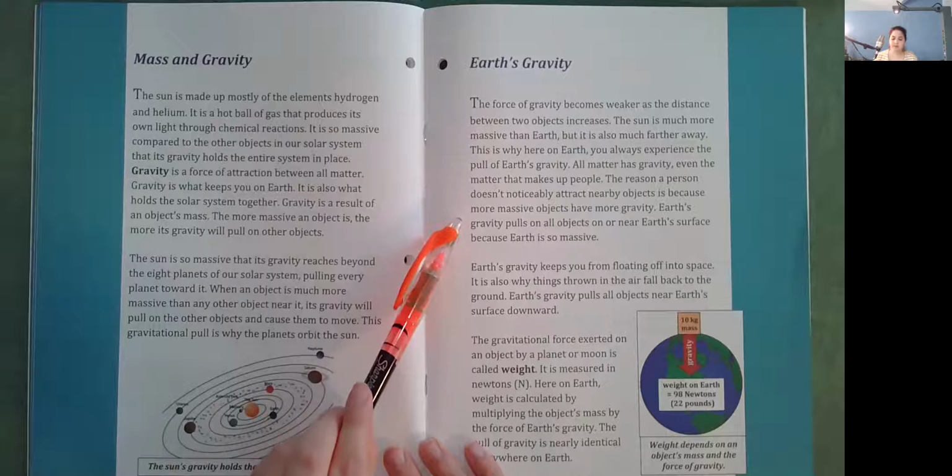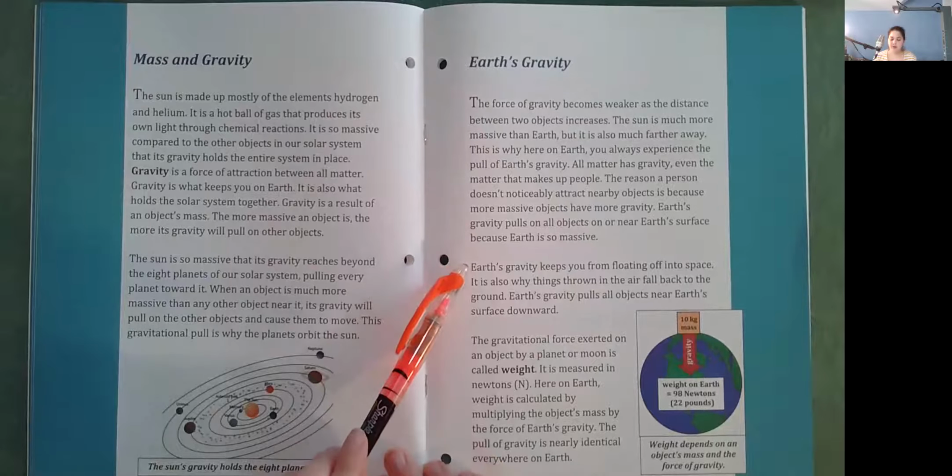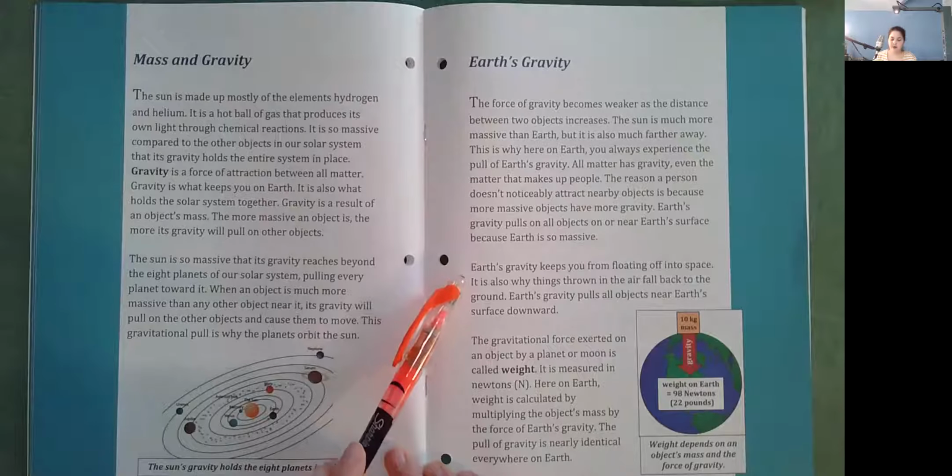Earth's gravity pulls on all objects on or near Earth's surface because Earth is so massive. Earth's gravity keeps you from floating off into space. It is also why things thrown in the air fall back to the ground. Earth's gravity pulls all objects near Earth's surface downward.